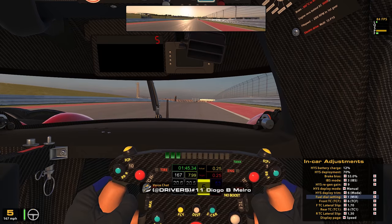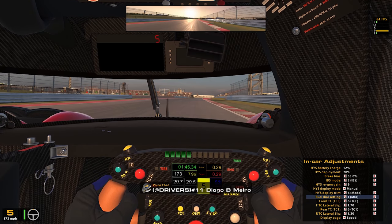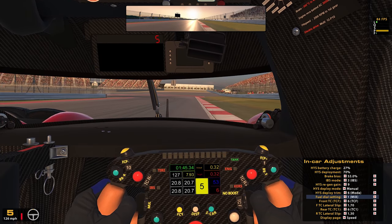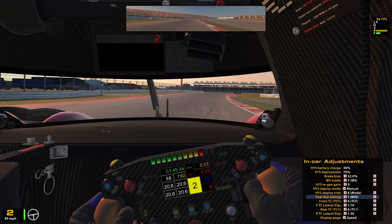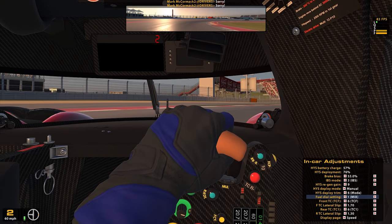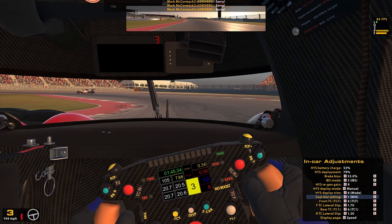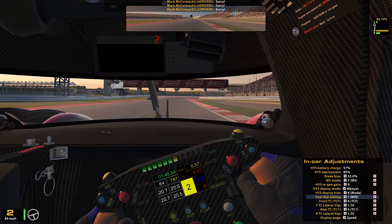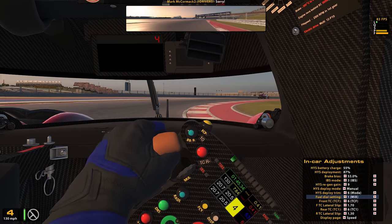The hell, Curtis, don't dive with that. Go across, the hell. Porsche 2LP, please nerf. Oh, fuck off.